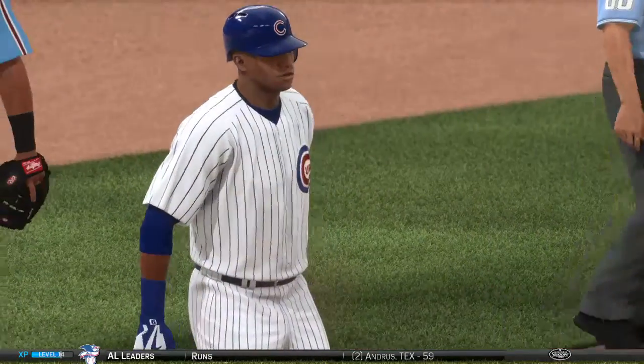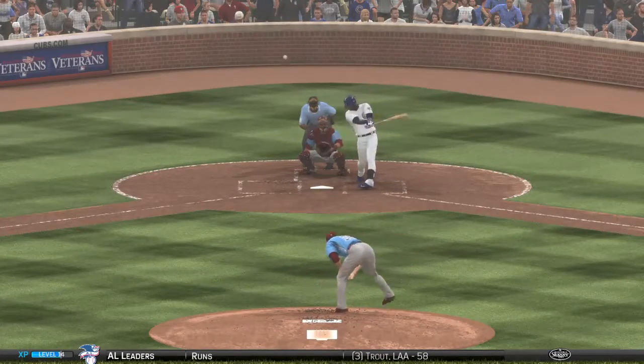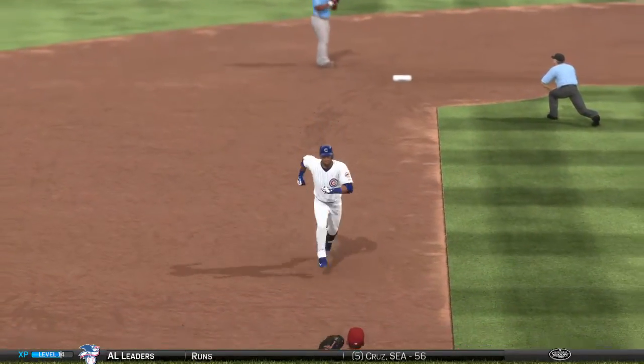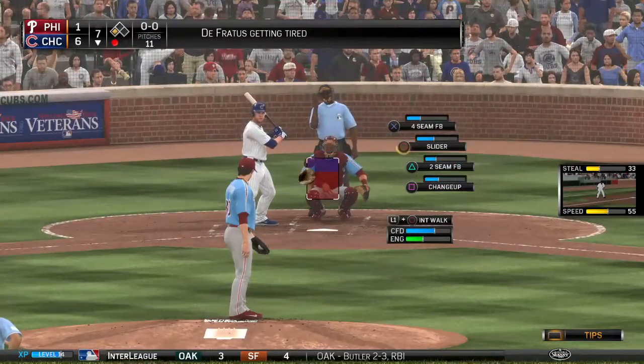He does a nice job here going right with the pitch. You can see it's on the outside part of the plate, and he just squares it up perfectly and drives it right through the empty gap. And since they were playing to pull, they've got a long way to go to run this ball down, so that allows them to easily make it up to third base.